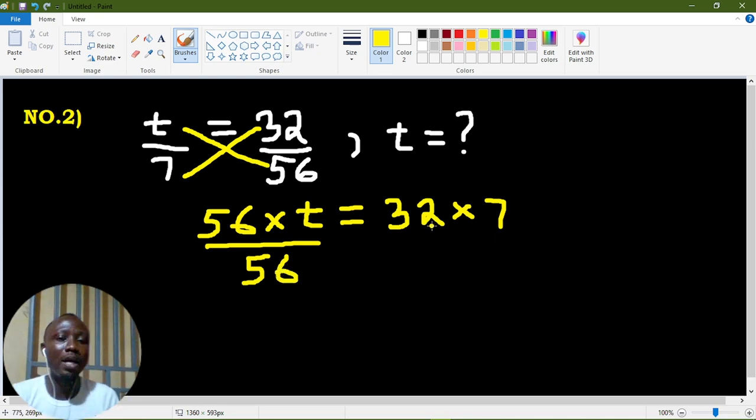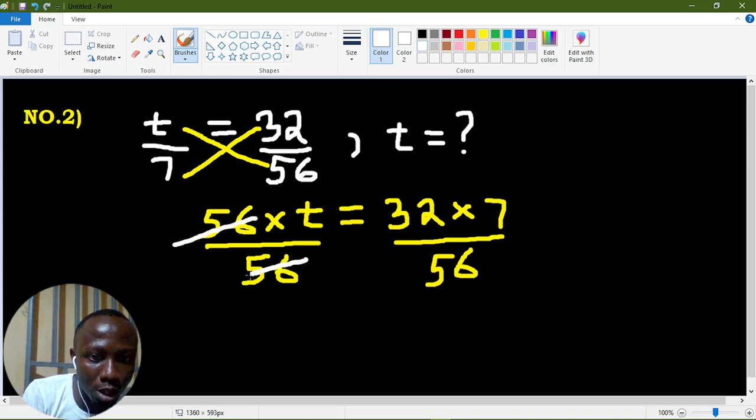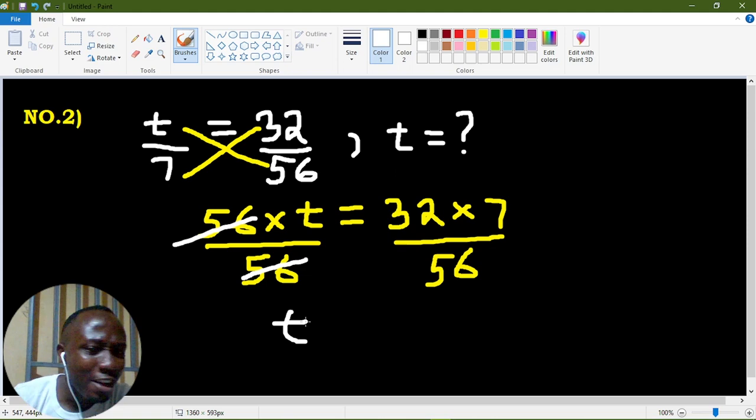So what I'm doing right now is to divide both sides by 56. Why? Because I need to get a value for my t, and I don't need 56, so it has to go. Someone will ask, why are you dividing? Because there's multiplication involved. There's 56 times t, and 56 times t is the same as t times 56. To eliminate times 56, you have to divide by 56, and you have to apply it on both sides. That's what I just did.